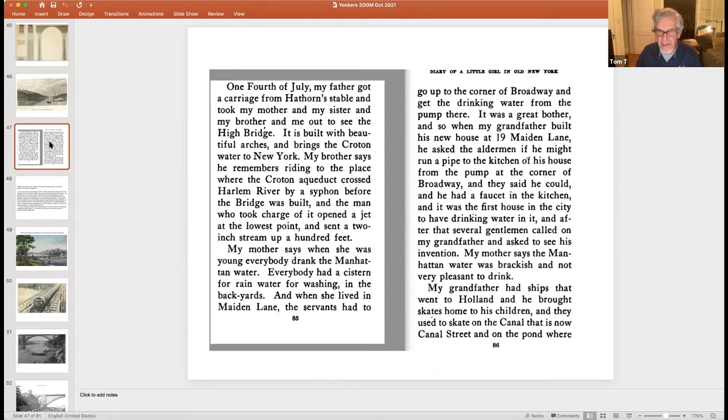She also mentions Canal Street, and that her grandfather had ships that went to Holland, and he brought back ice skates from Holland for his children who could skate on the canal that is now Canal Street and on the pond that is now Foley Square. So think of Manhattan as having a large pond on it, and think of Canal Street as an open channel draining water into the Hudson River. Pretty extraordinary when you think about it.